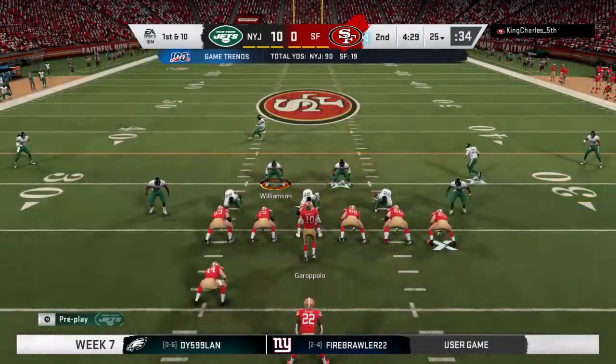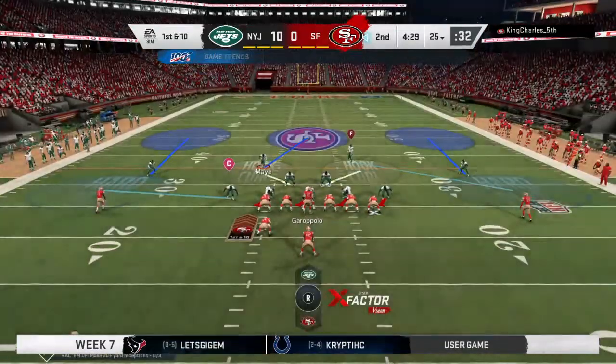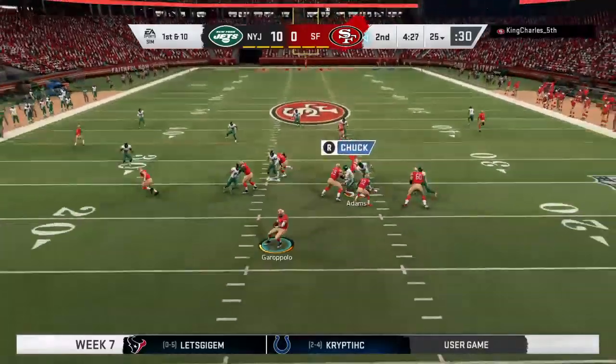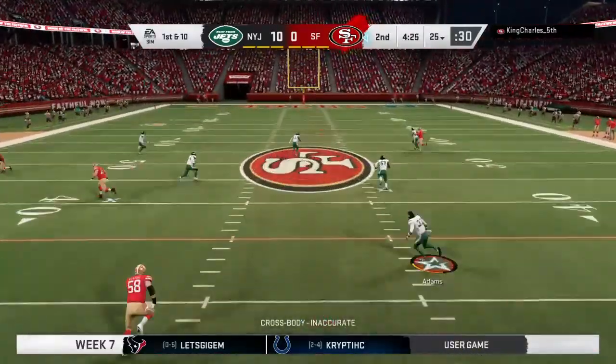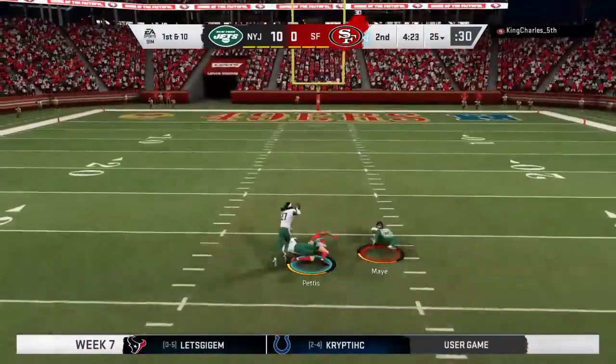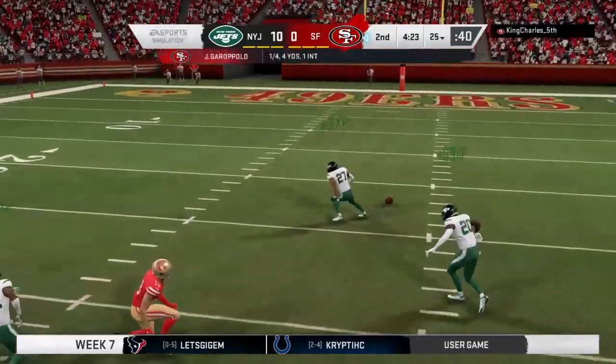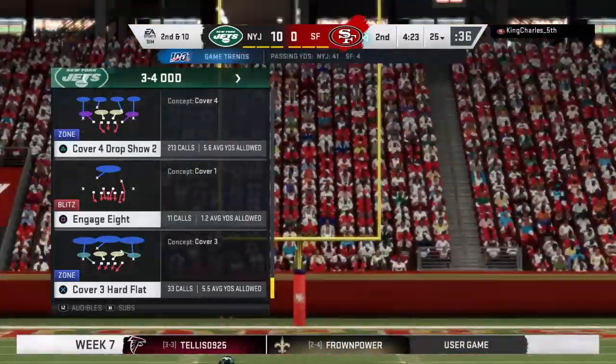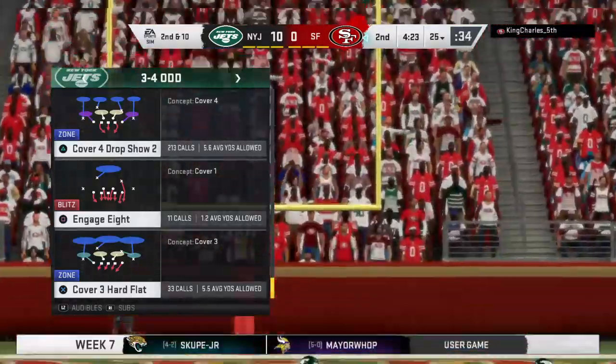Here we go. The San Francisco offense ready to start their next drive. Watch the sled. Now Garoppolo to try again after the pick 6. He's going to launch this thing way downfield. Oh, so close to an interception. Read that beautifully. Got his hands on it, couldn't get it. And it's 2nd down.